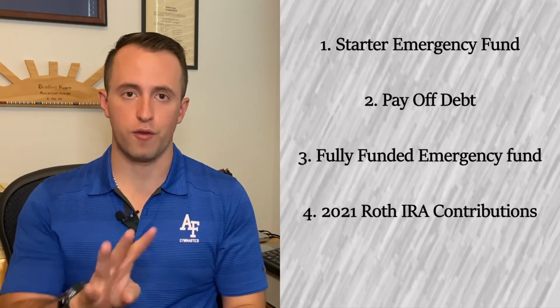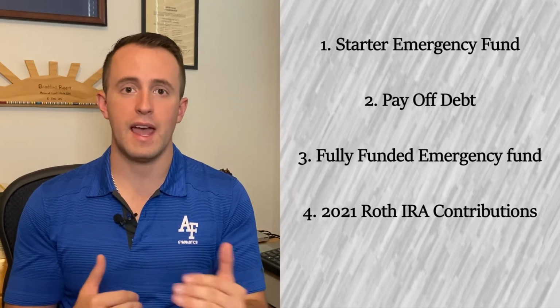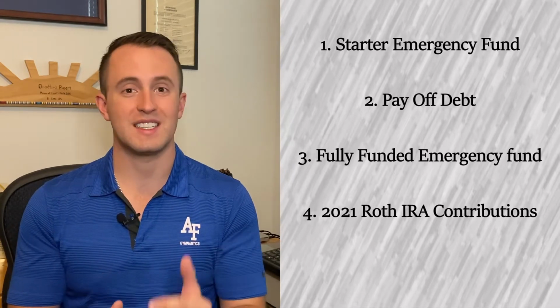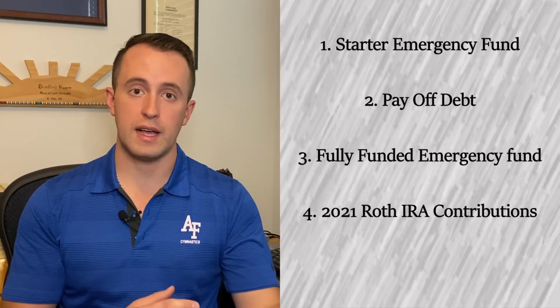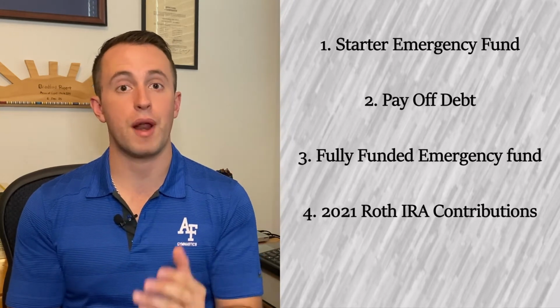The fourth thing that you should consider is using that tax refund to get a head start and get ahead on your 2021 Roth IRA contributions. You can contribute up to $6,000 to your Roth IRA or $7,000 if you're age 50 or older. So putting either a couple hundred or a couple $1,000s towards your 2021 contributions can get you a great head start in preparing for your future.